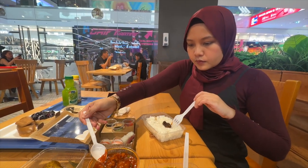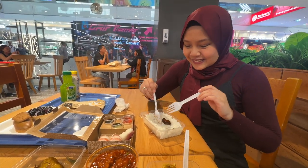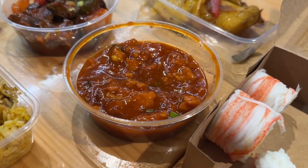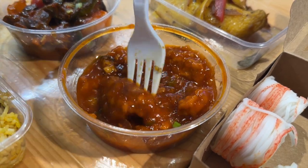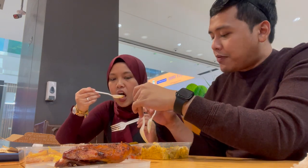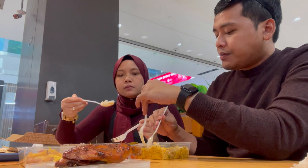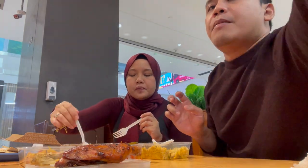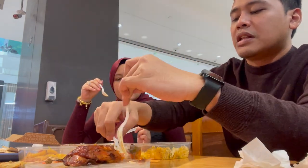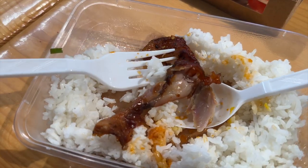I ended up really liking the chili beef. If we were to come back for more meals, I would definitely get the chili beef one. The roasted chicken is also quite nice. You could definitely taste the honey.